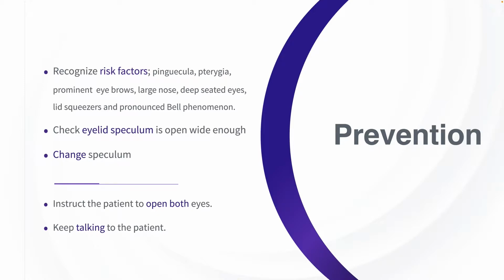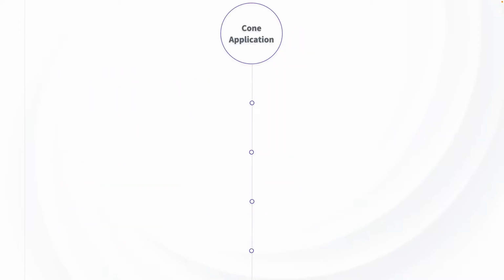To prevent suction loss, it's crucial to recognize those risk factors that include the pinguicula, pterygium, eyes with prominent eyebrows, large nose, patients with deep-seated eyes, lid squeezers, or pronounced Bell's phenomena. Of course, the surgeon should check the eyelid speculum and make sure that it's widely open, and sometimes we may need to change the speculum. And we have to instruct the patient to open both eyes, especially those patients with pronounced Bell's phenomena, and we have to relax the patient by talking to them.